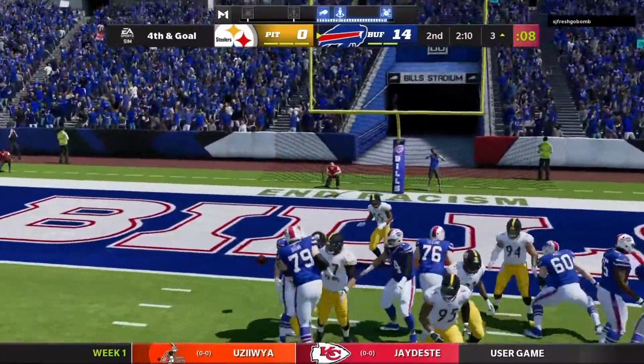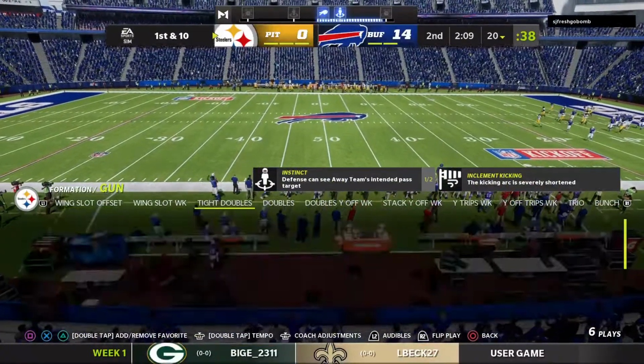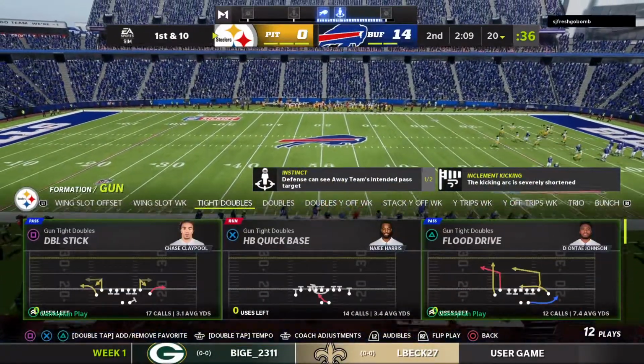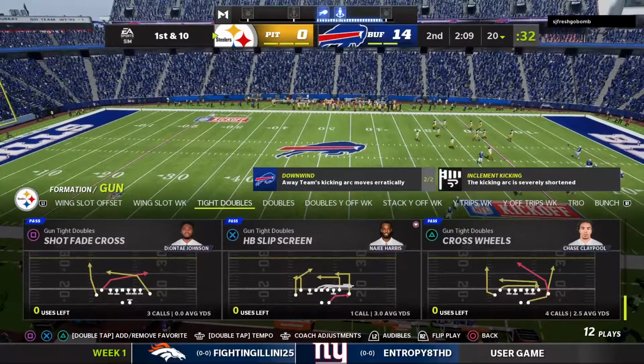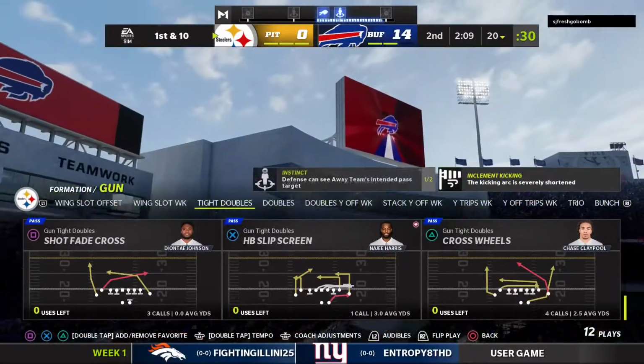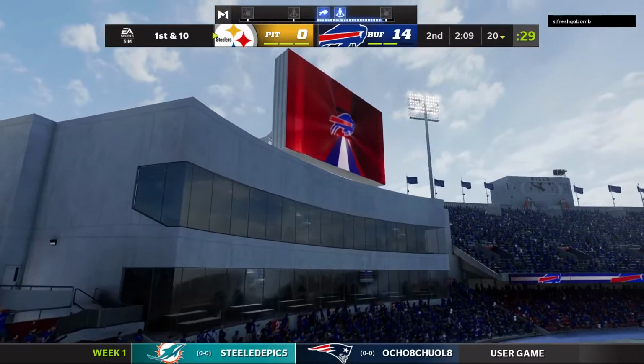And it bangs off the right upright, no good. And this score will stay right where it is. So from nothing less than chip shot distance, a tough miss from the right hash mark. Well, this is just a wobbler. I mean, he knows he's got to get it going left, but that was right all the way.